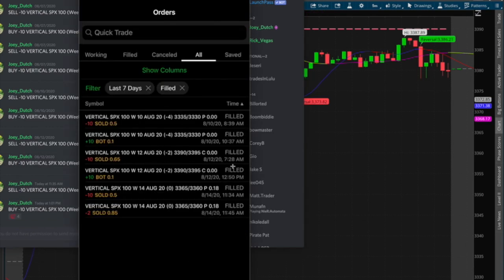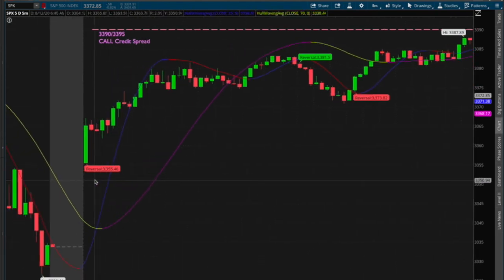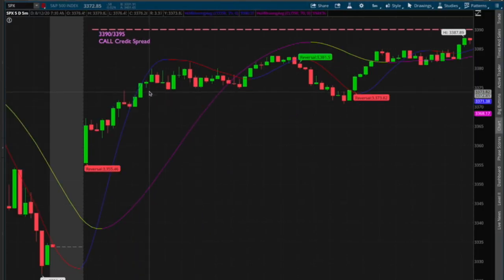So I was filled at 7:30 a.m. So somewhere around here, we're getting bearish. Why are we getting bearish? Because we have the gap in mind as usual. On Tuesday, SPX closes here. On Wednesday morning, it opens here, and we're expecting price to pull back into this area. So around here, we're thinking that SPX is going to come back down into this area and we'll be out of our trade. It doesn't do that.